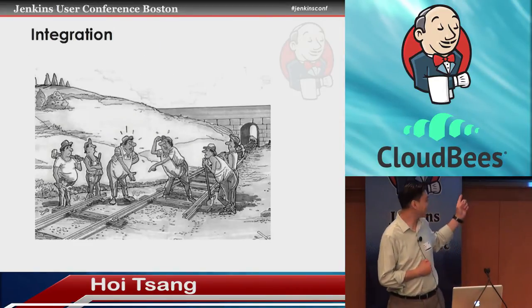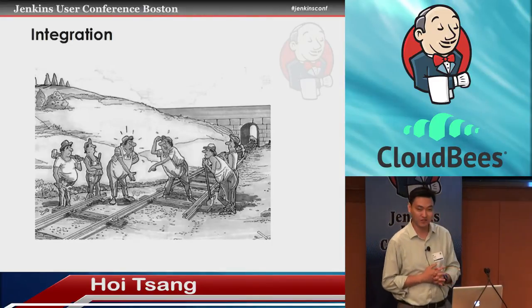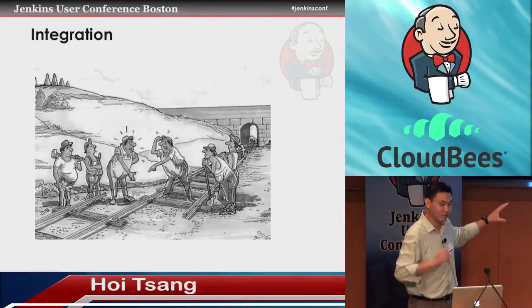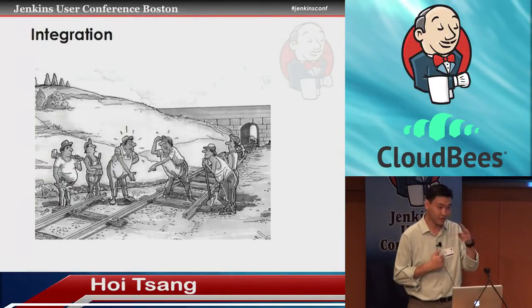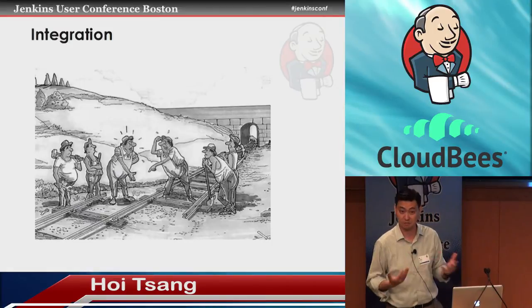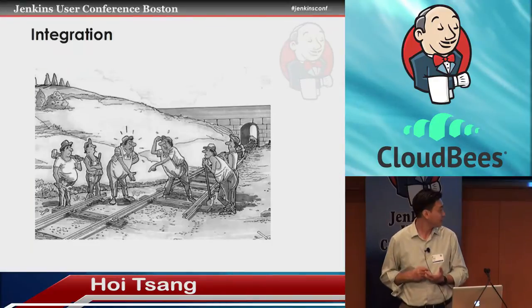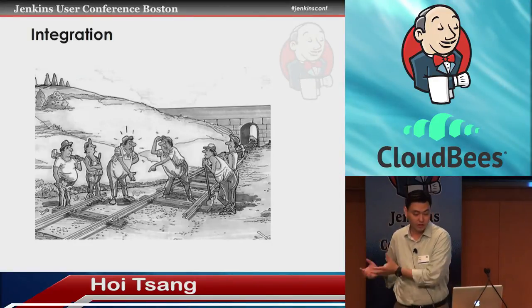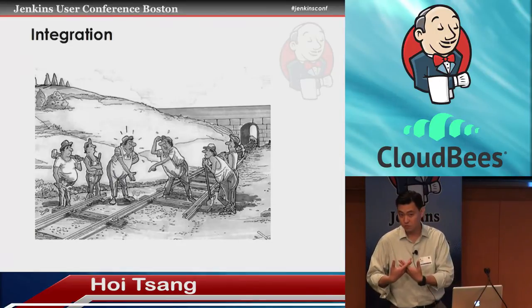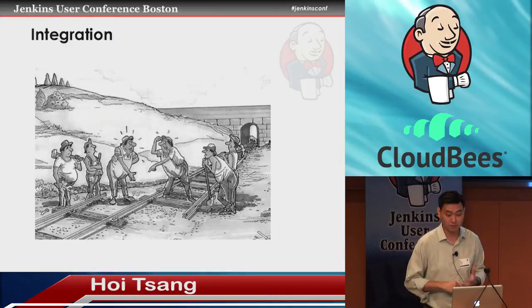Does anyone see any problems in this picture? It's a typical project. You have two teams building a railroad together, one on each end, and they build the railroad every day, and I look at you, you look at me, and at the end, oops, it doesn't click. A software system is the same thing. One group works on one part, another group works on the other part, and they don't really work out together until they go to production. That will be a problem.